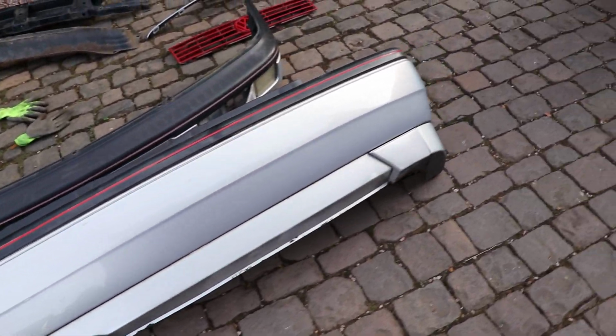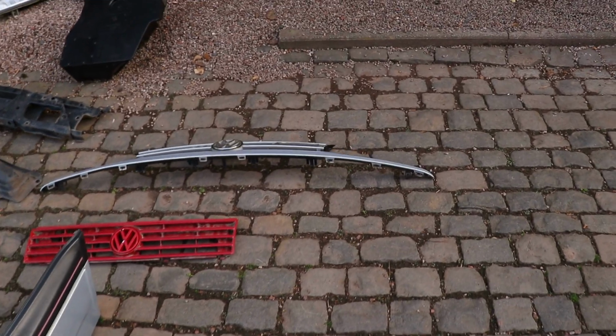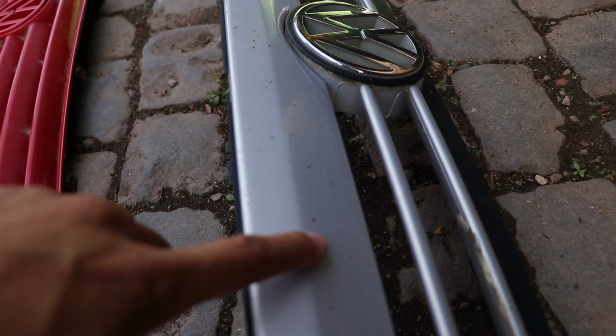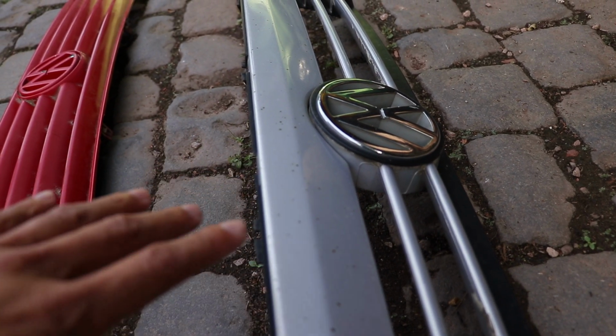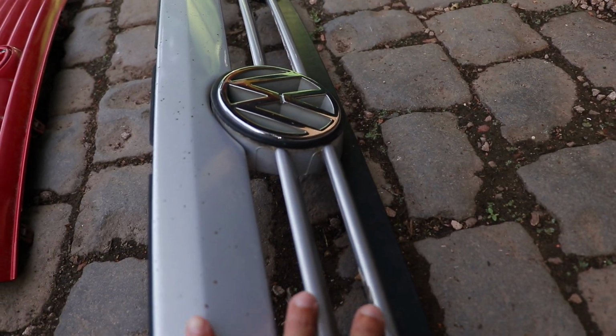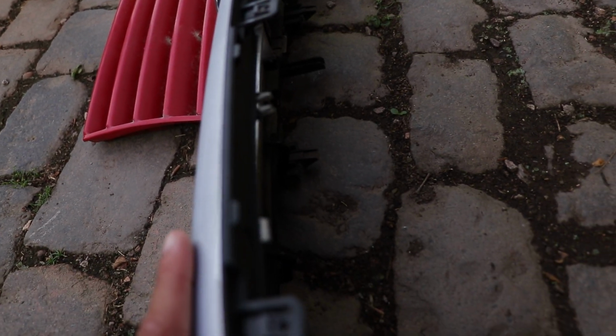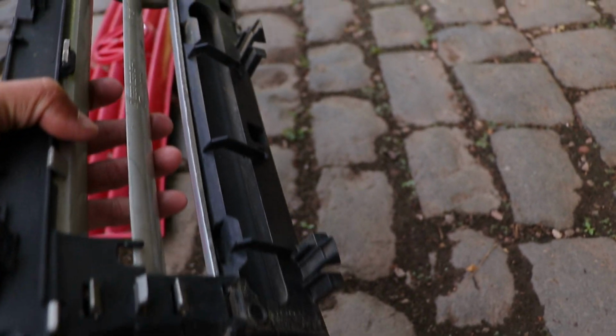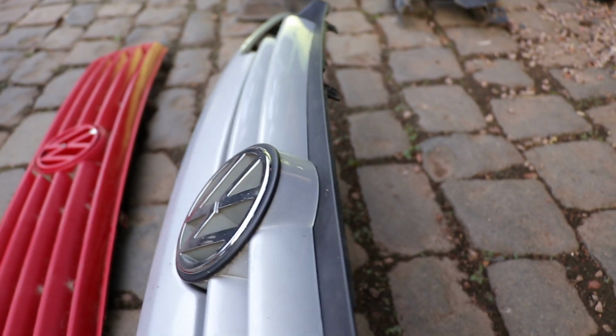It is time for us to give all this stuff a nice little bath. This grill here actually has a little bit of rust pitting. Once you sand it down and repaint it, you wouldn't notice it at all. But the good thing about it is that every single tab is intact, which is very rare for these grills. All the bottom tabs are good, all the top tabs are good. Every single tab is perfect, which is super surprising.